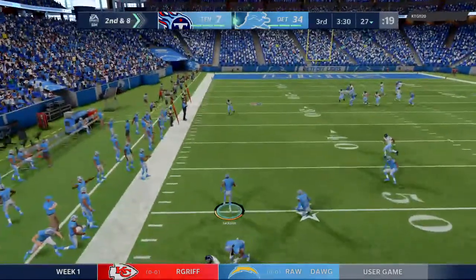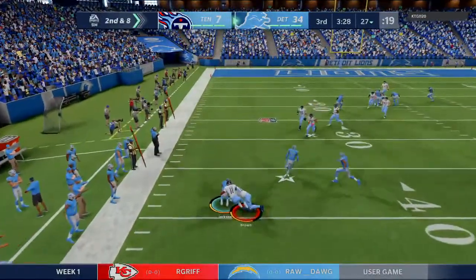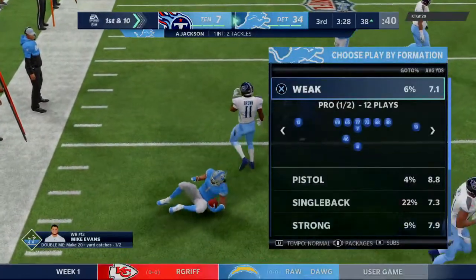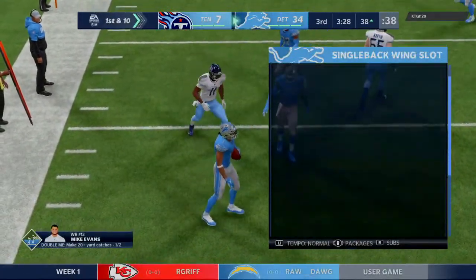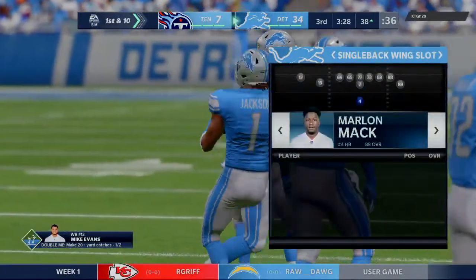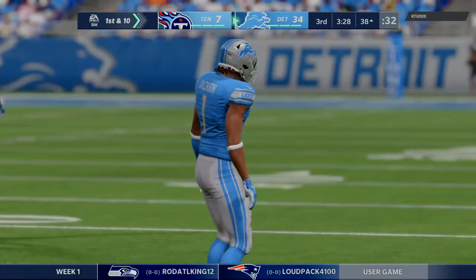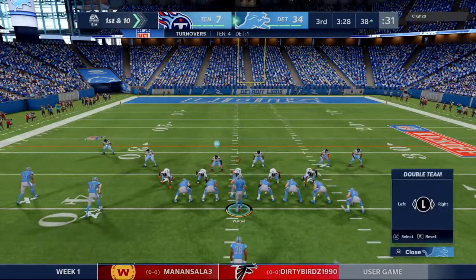And his pass is intercepted for the 4th time today. Picked up by the USC man, Adoree Jackson. And this will be returned to right around the 38-yard line. Well, you just kind of feel for him right now. 4 interceptions, and you can almost see through his face mask. There's a lot going on in between the ears.